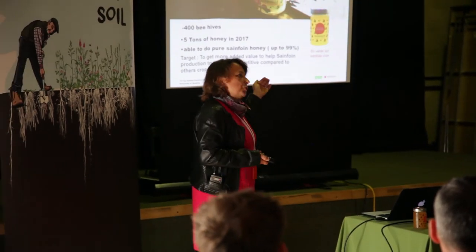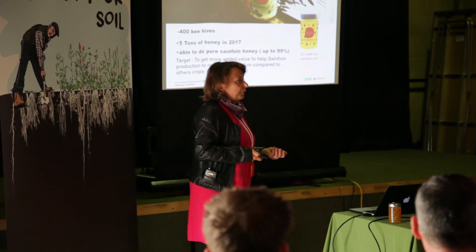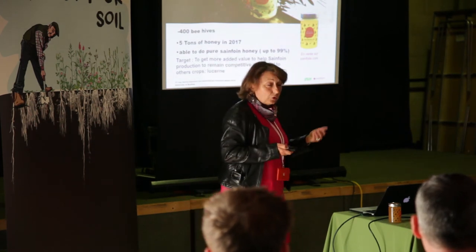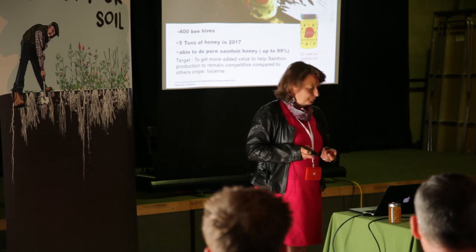But we also found a solution for farmers because the money from this honey goes back directly to the crop. So the cooperative runs the bees, and when we have succeeded in selling the honey, all the money goes back to the crop to keep a very good margin for the farmer. So we think it could be a new vision for apiculture tomorrow.